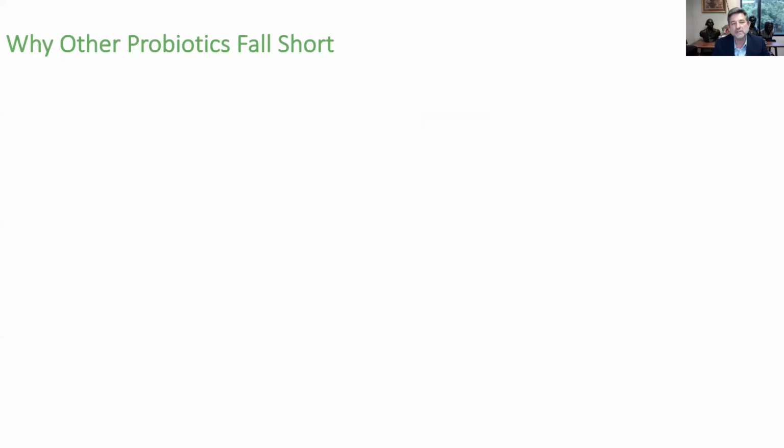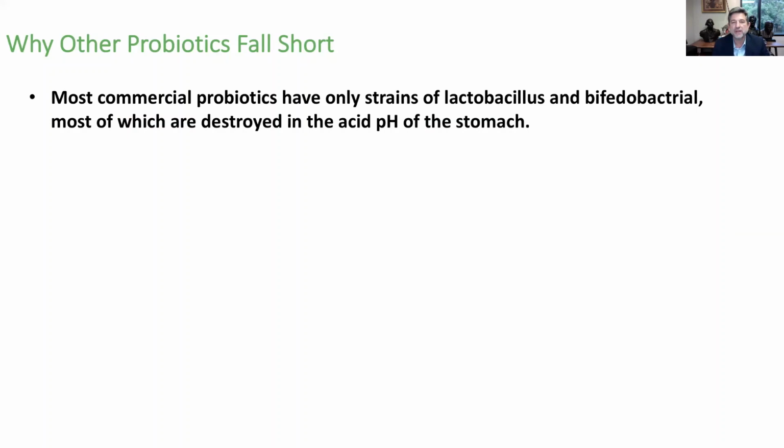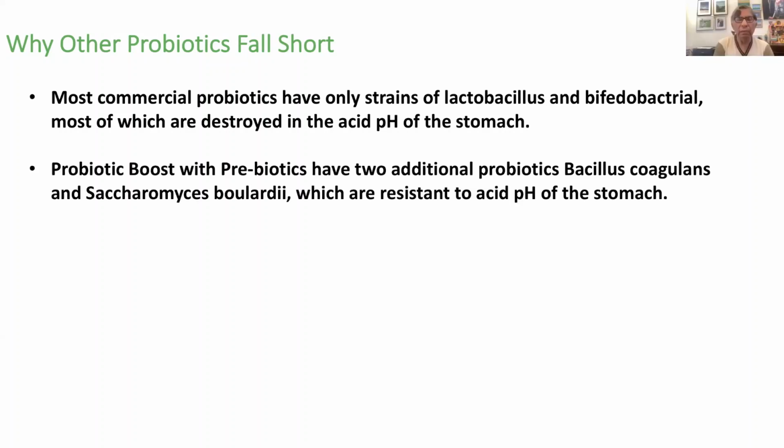Well, let's talk about why these other probiotics fall short. We've already referenced it a little bit, but most of them only have the two strains you talked about, which are lactobacillus and bifidobacteria. Yeah. And most of these are destroyed in the acid pH of the gut. Right. Now, I think you told me there are hundreds of different versions or strains in each of these strains, right? Yes. But they're all basically the same family of bacteria. Is that correct? That's correct.